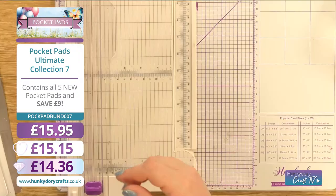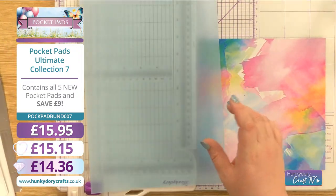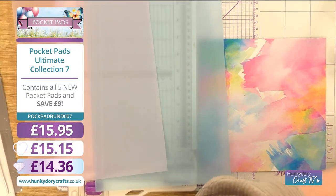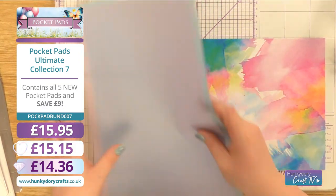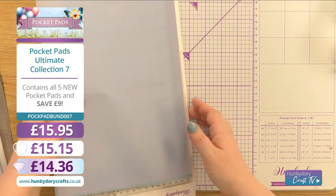So I have picked out a sheet of our duo design pad. I've got a couple of shades of vellum. I've got some of our rainbow Mirri, and we are going to mix them with this stunning image here. And you can just see how well already those colours are going to work together. So I'm going to use that for my background, but we'll get our die cutting done first.